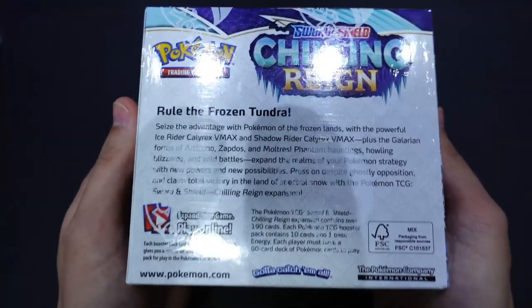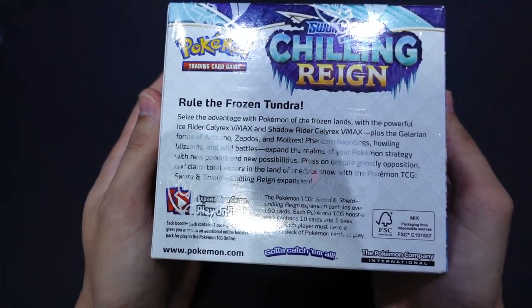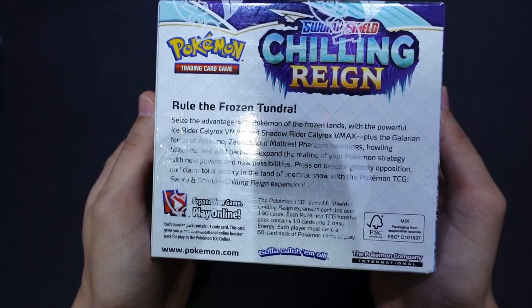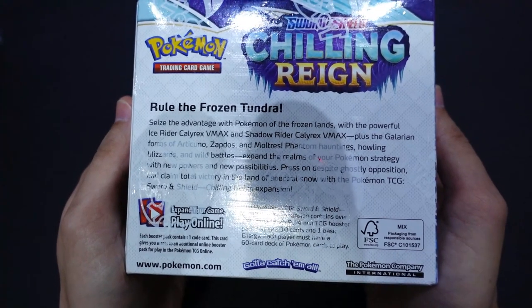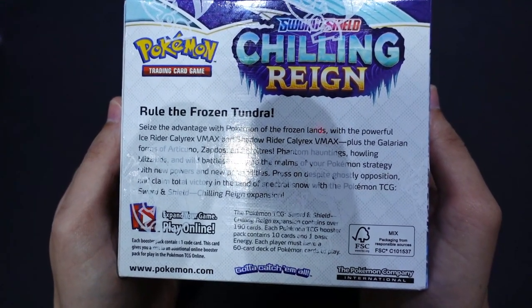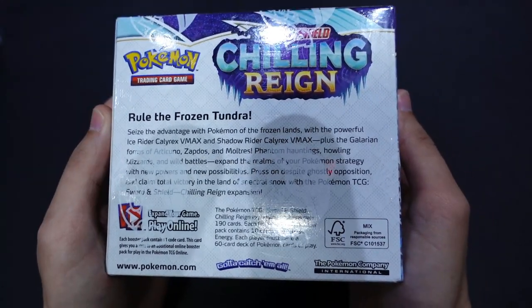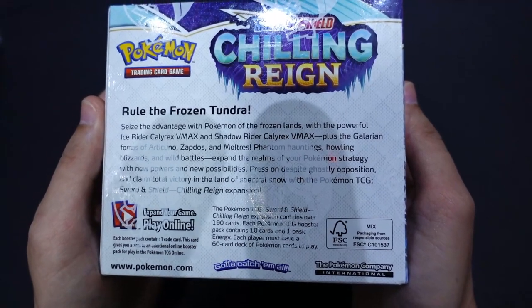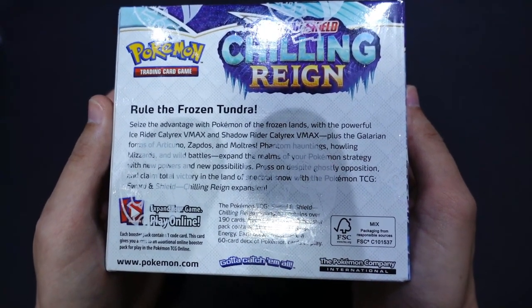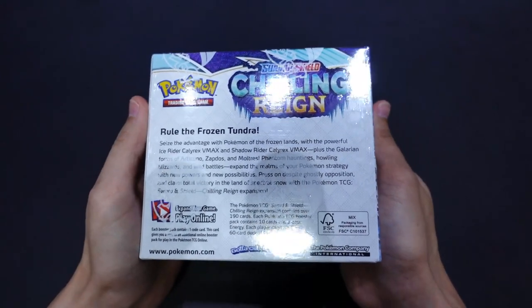I want to show you guys the back as well. So: Rule the Frozen Tundra, seize the advantage with Pokemon of the Frozen Lands, with the powerful Ice Rider Calyrex VMAX and Shadow Rider Calyrex VMAX, plus the Galarian Birds. Howling Blizzards, Wild Battles, okay, you're hyping me up. Press on despite Ghostly Apparition and claim total victory in the land of Spectral. Wow, very nice. Whoever is the copywriter for Pokemon certainly deserves a raise.